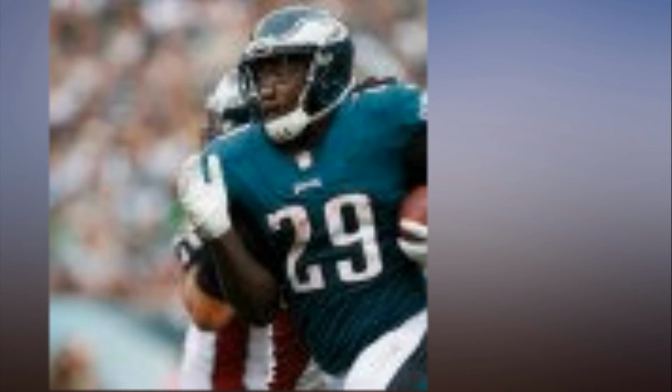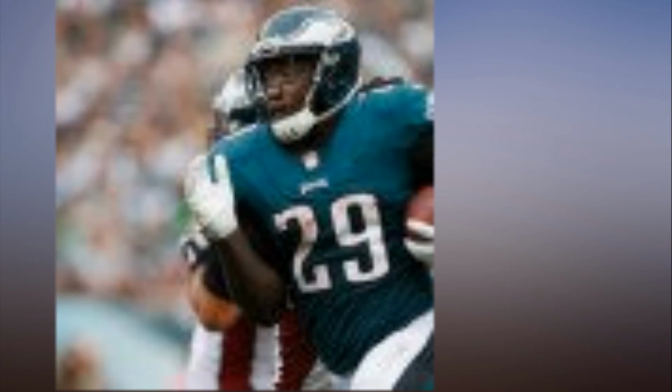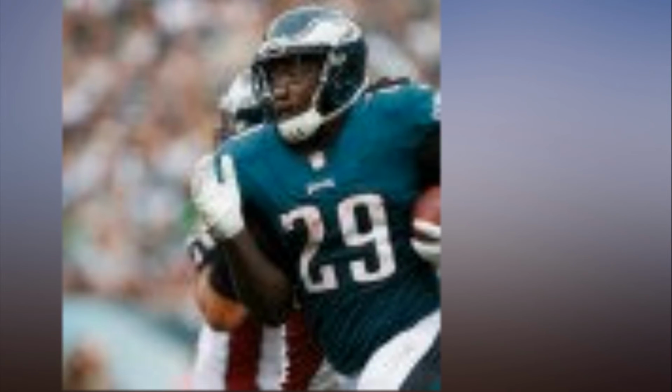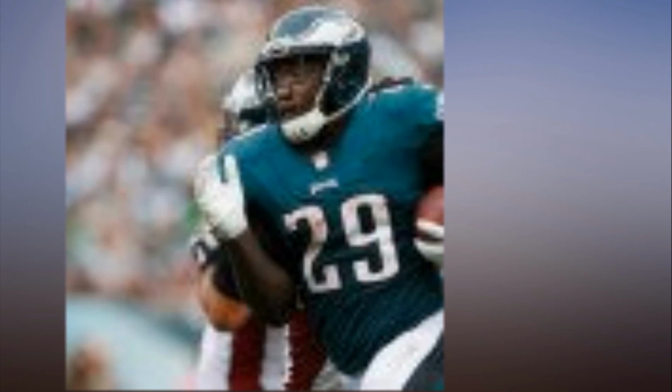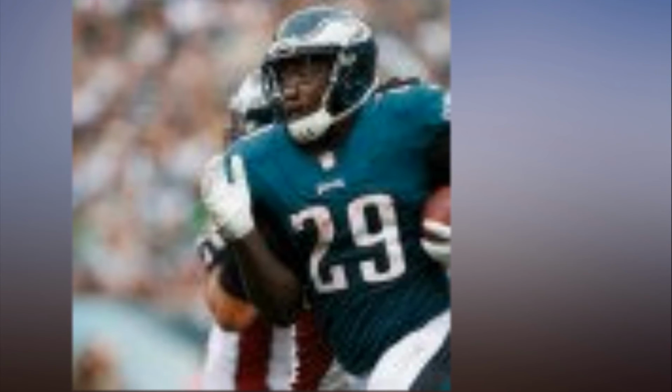Eagles LT Jason Peters vs Redskins OLB Preston Smith. Preston Smith is starting to fulfill the potential that saw him drafted in the second round in 2015. He leads the team with 4.5 sacks, including one against the Eagles.